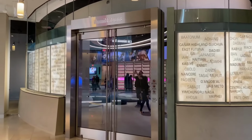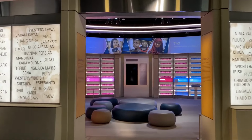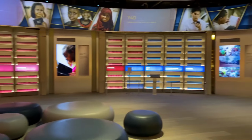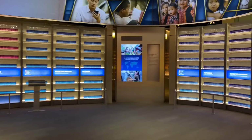On the fourth floor is a room, as you can see here, called Illuminations. And this is an organization that brings together some of the world's largest Bible translation organizations. Their goal is to coordinate their work together and have the Bible accessible to all people by the year 2033.